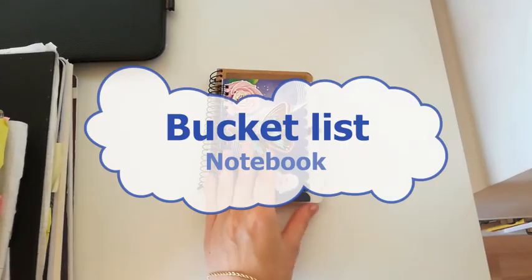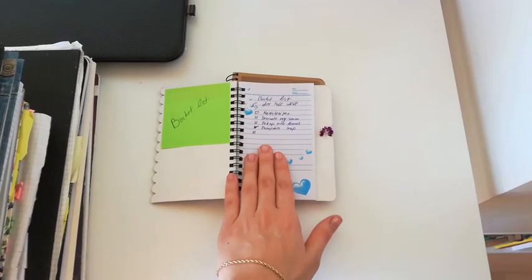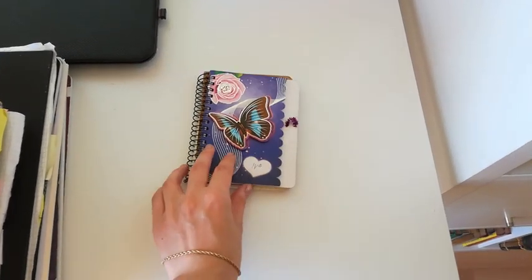And next we move on to bucket list. You can see that I've started to write out a fall bucket list. It could be life's bucket list. You know how those lists go.